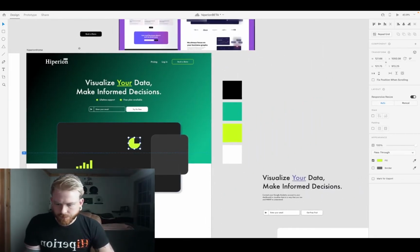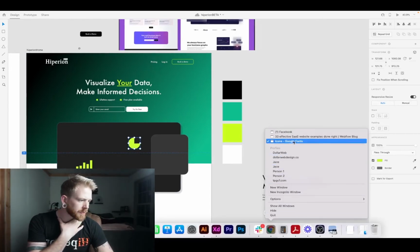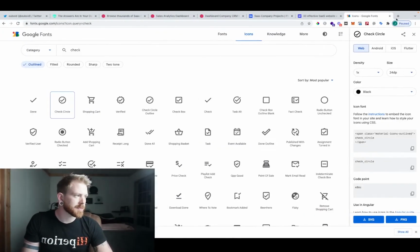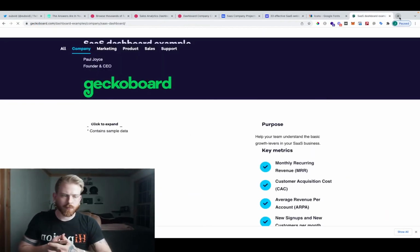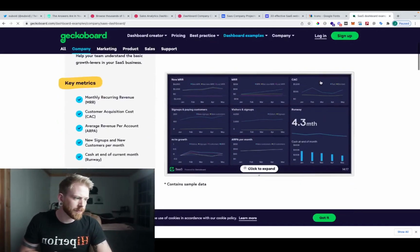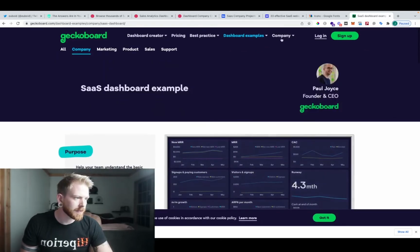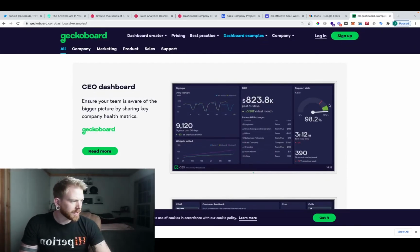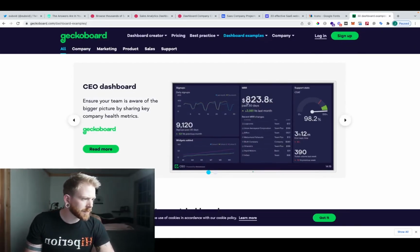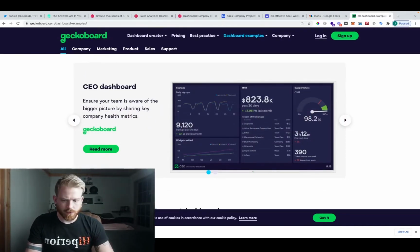So another kind of SaaS company that I do really like and that we're pulling some inspiration from is Gecko Board. So they have some really beautiful dashboards. The designs are great. I really like, they have a little speedometer that looks great. Lots of big numbers.